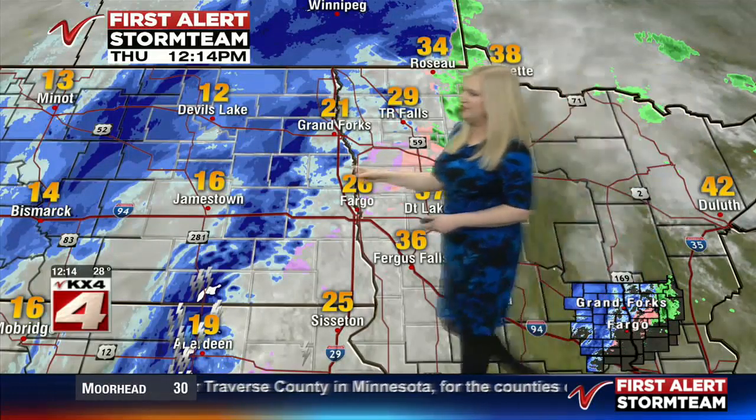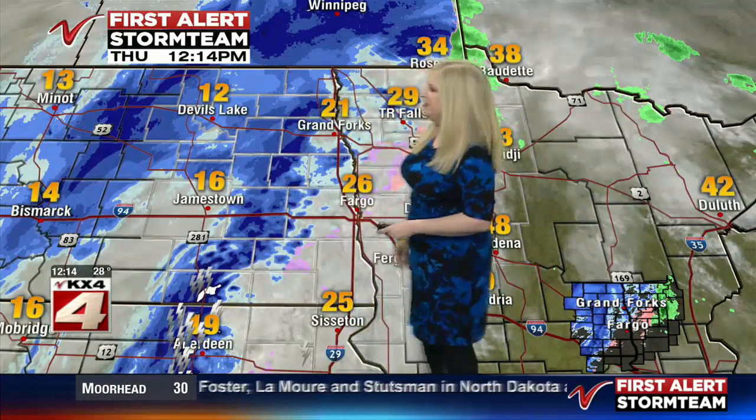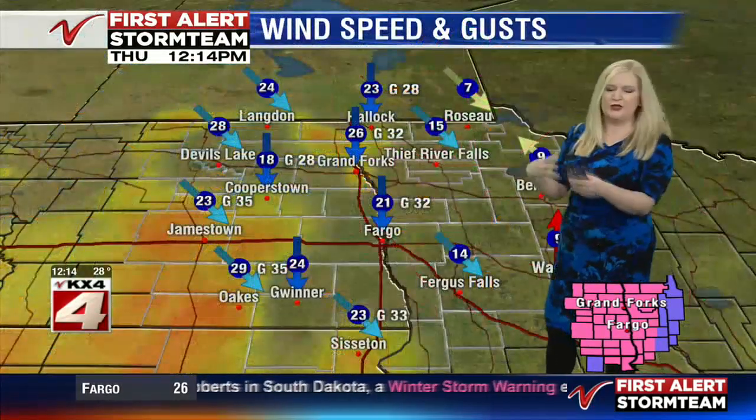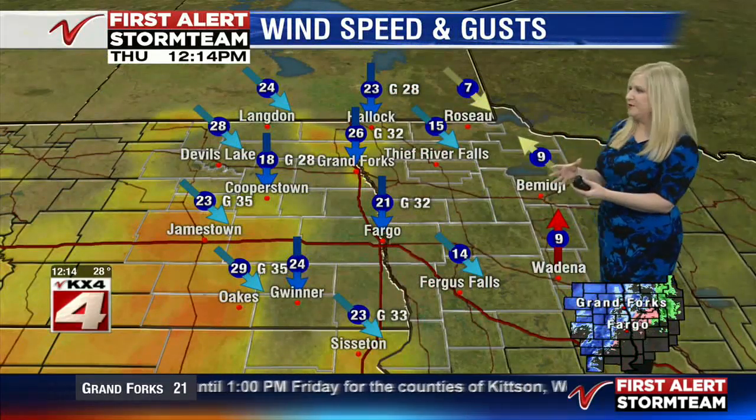And I also want to point out, I just mentioned that we had some heavy snow coming down. Those are lightning bolts down in Dickey County. So it looks like we've got some thunder snow happening down to the south and west at this point in time too, or maybe a little bit of thunder sleet going on there as well. So a really dynamic storm system here.